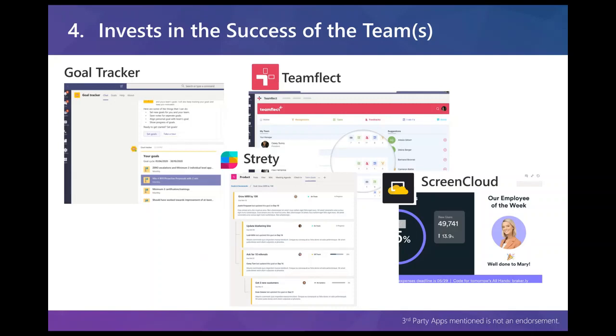And those are all things that we share and make us better as a team, and things that we talk about with our manager. And I think having our goals and having the visibility in terms of the things that we're doing. So that's this. I'm not exactly sure how to say this. I'm going to be totally honest. So I'm going to say it's Stretty. If I'm mispronouncing this, again, I'm not endorsing any of these apps, but if I'm mispronouncing that, I'm so sorry.